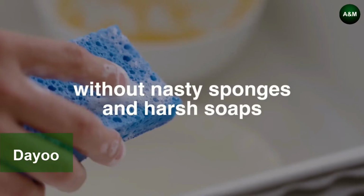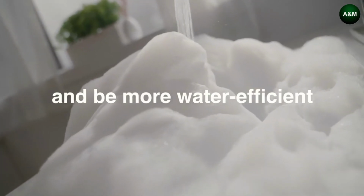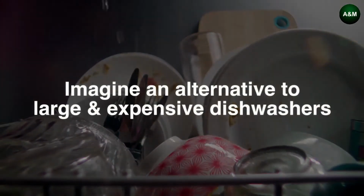It is a nightmare, cleaning dishes with sponge and soap. Introducing you to the alternative of large and expensive dishwasher.